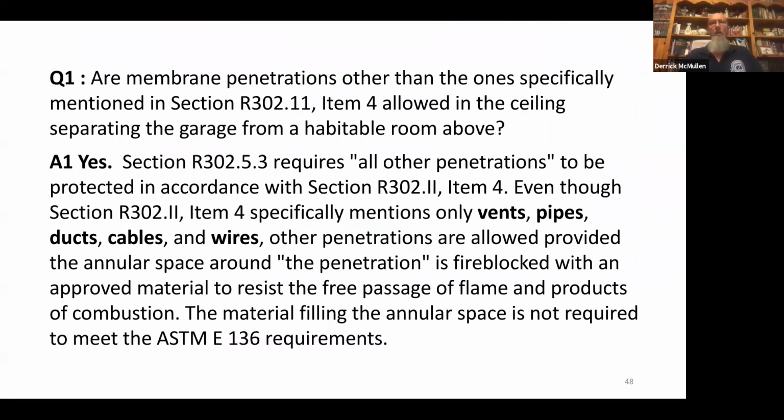We'll skip that one. Here's some question and answers from the ICC website. Are membrane penetrations other than the ones specifically mentioned in section 302.11, item 4, allowed in the ceiling separating the garage from a habitable room above? This section requires all other penetrations to be protected in accordance with 302.11, item 4, even though item 4 specifically mentions only vents, pipes, ducts, cables, and wires. Other penetrations are allowed to be provided. The annular spaces around the penetration is fire blocked with an approved material to resist the free passage. In other words, anything that goes through that wall will have to be sealed around the edges.